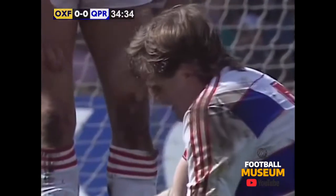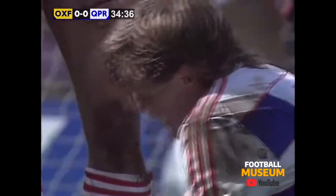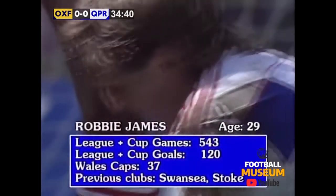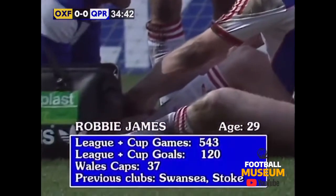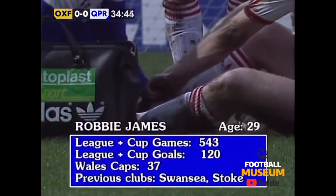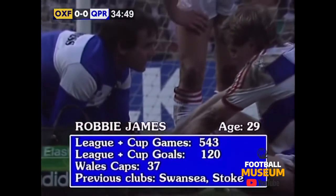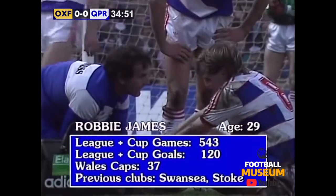And that is Welsh colleague Robbie James, Queen's Park Rangers. Looks like the right ankle, doesn't it? The Swansea lad. In fact, he had a long spell at Swansea, did Robbie James. 10 seasons there in point of fact, and then had a shorter spell at Stoke.